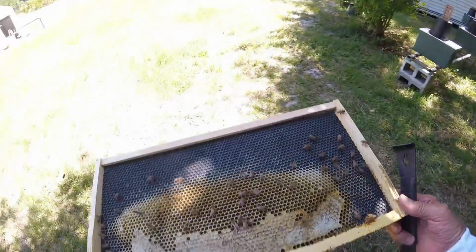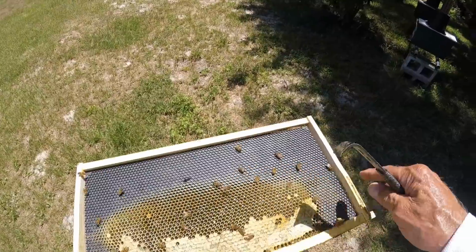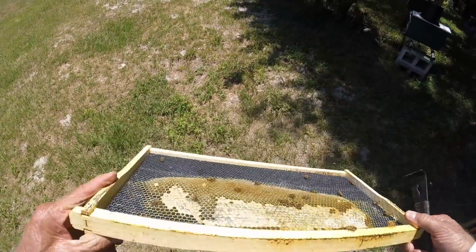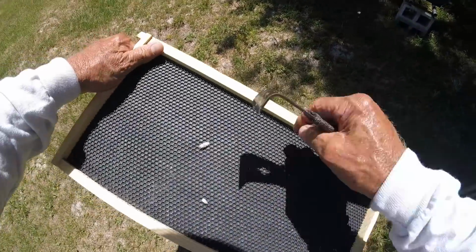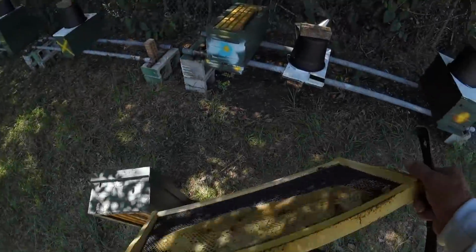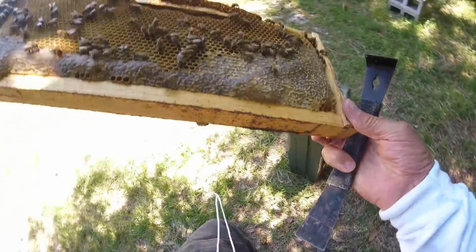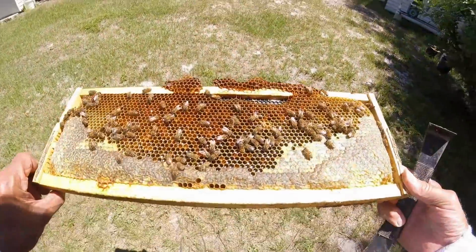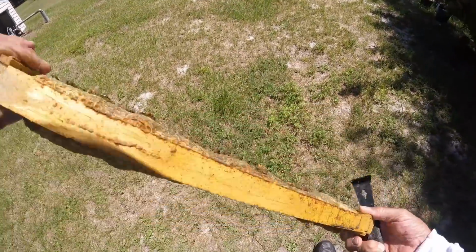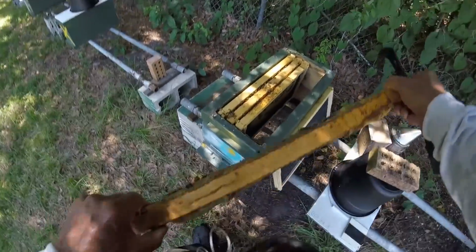Again, they're not filling this out yet. And it doesn't look to me like there's a lot of wax out there. Some of these I was in a rush and I didn't get my... here's a wax moth cocoon. We don't need it in the box. Hopefully we got a queen in here that just hasn't kicked in high gear yet. Here's an excellent honey and pollen frame that you would use to make up a starter. Excellent.